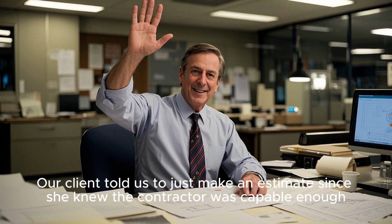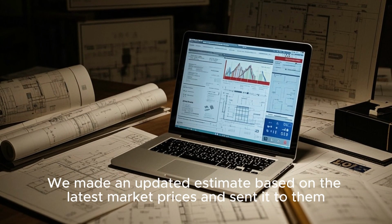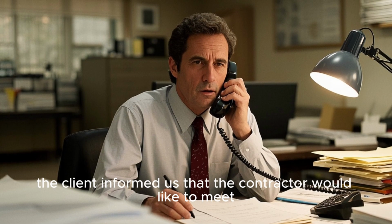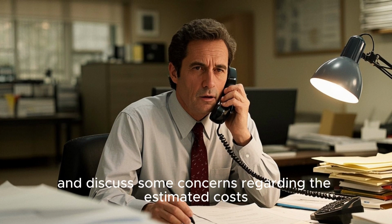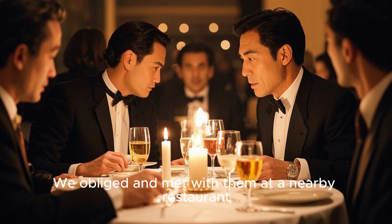Our client told us to just make an estimate since she knew the contractor was capable enough. We made an updated estimate based on the latest market prices and sent it to them. A few days later, the client informed us that the contractor would like to meet and discuss some concerns regarding the estimated costs. We obliged and met with them at a nearby restaurant.